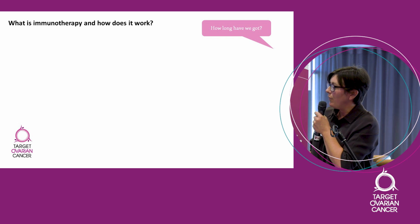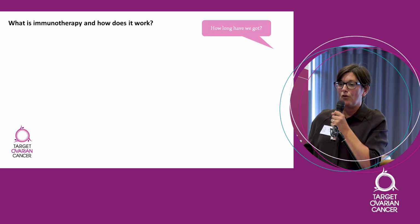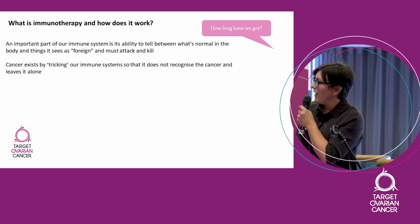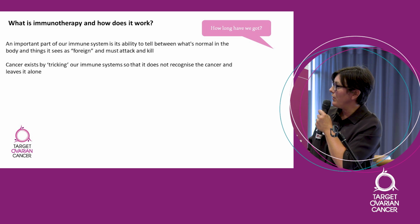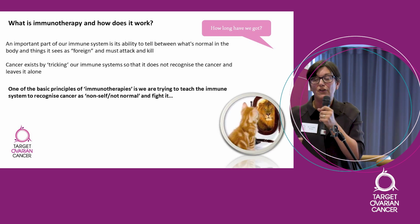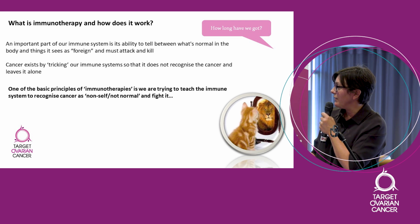But what I would say is what we're trying to do with immunotherapy is to stop our body's immune system ignoring the cancer. We normally have an immune system to recognise things that are foreign in our bodies, and we fight them and we kill them. And that's how we deal with, obviously, infections. And cancers are quite clever, and they've tricked our immune system not to recognise them so that it leaves them alone. What we're trying to do with immunotherapy is to teach our immune system to recognise the cancer as not itself and obviously to fight it.